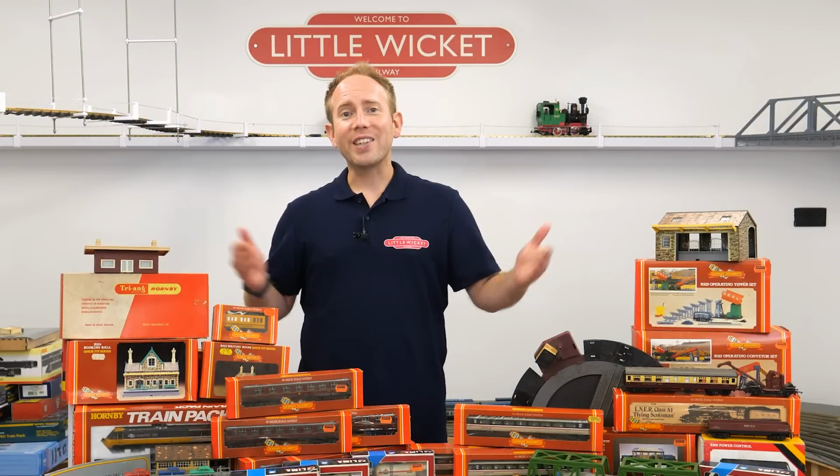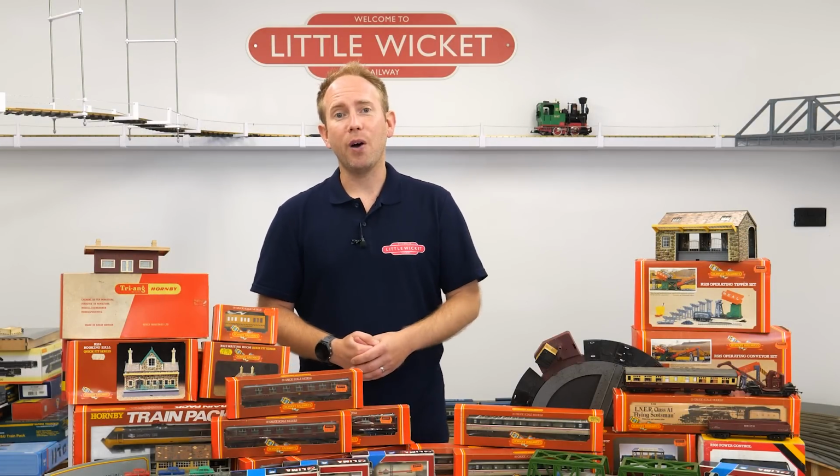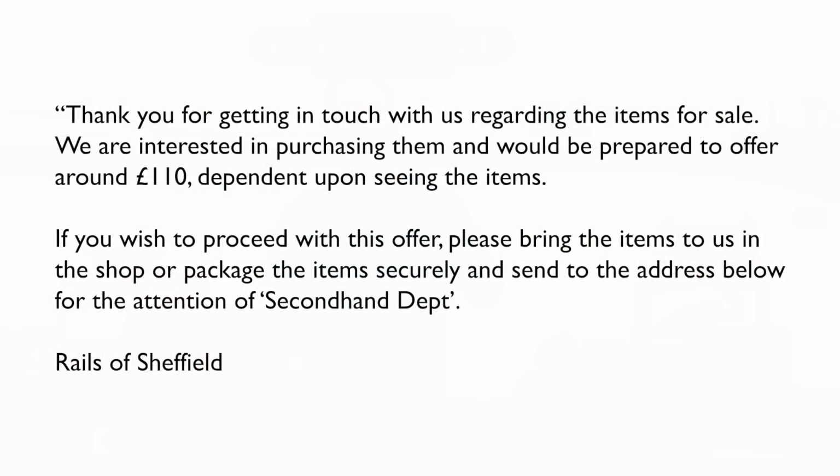So after 3 rejections, it was all down to Rails of Sheffield, and they did make me a conditional offer, which read, "Thank you for getting in touch with us regarding the items for sale. We're interested in purchasing them and would be prepared to offer around £110, dependent on seeing the items. If you wish to proceed with this offer, please bring the items to us in the shop or package the items securely and send to the address below for the attention of second-hand department."